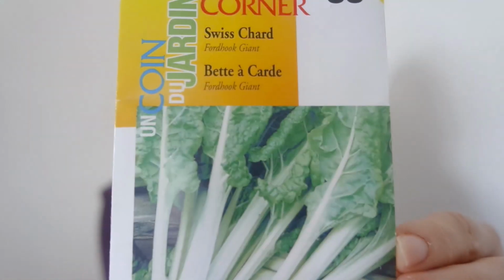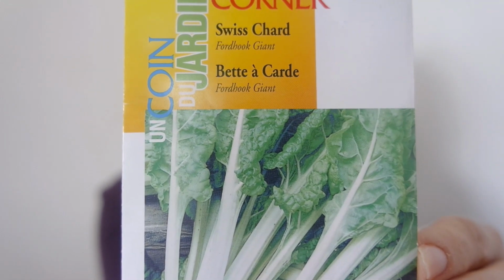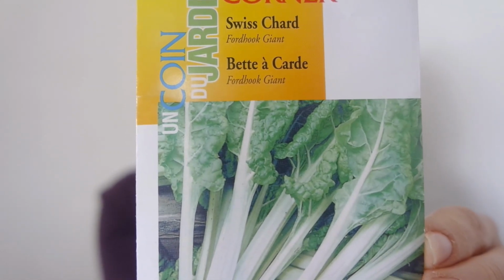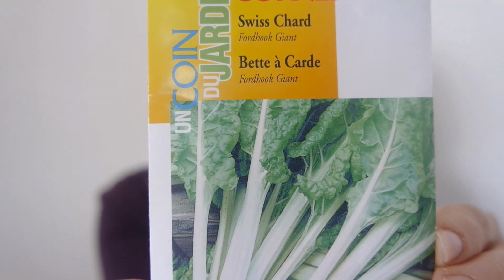Swiss chard, Fordhook Giant. Swiss chard, oh, this is a garden favorite. The perfect green to grow even in hot weather. Broad, dark green leaves have delicate spinach flavor. Stems are broad, thick, and white in color. Leaves can be picked at any time or cut leaf stalks.